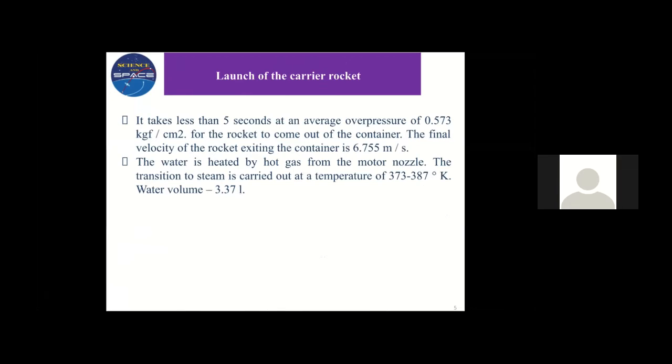Launch of the carrier rocket. So it takes less than 5 seconds at an average overpressure of 0.573 for the rocket to come out of the container. The final velocity of the rocket exit from the container is 6.755. The water is heated by hot gas from the motor nozzle, and water volume is 3.371.